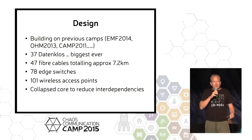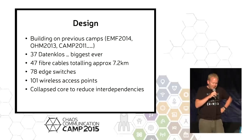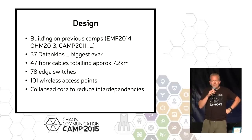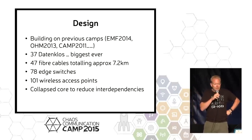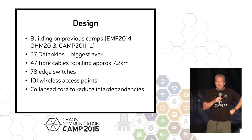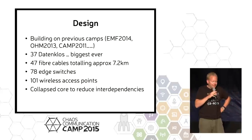So how do we design this? Well, we have an intersection team which goes and does various hacker camps. So it means we run different size networks almost every year these days. But this is the biggest one ever, obviously. We had 37 Dardenclos, which is maybe 15 more than the previous time we've done an event. 47 fiber cables laid across the fields, totaling 7.2 kilometers. 78 edge switches. And just over 100 wireless access points.